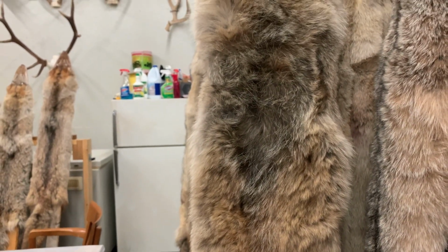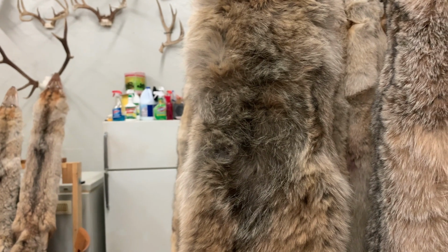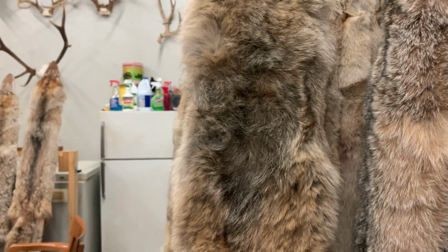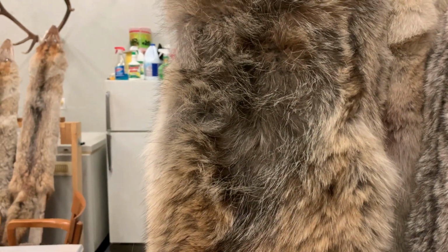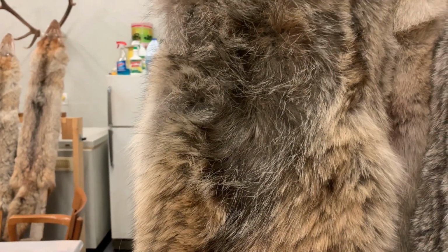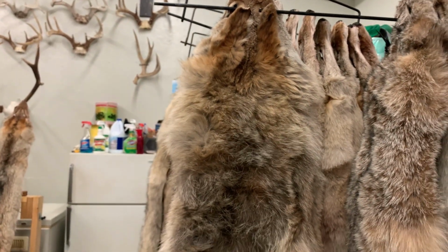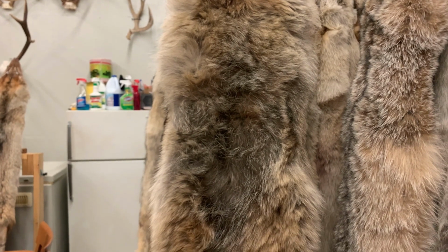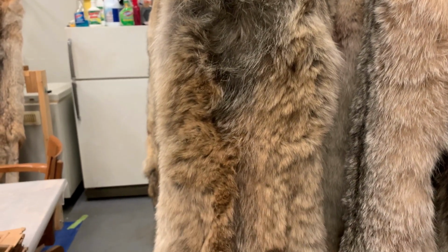So the market doesn't really want any coyotes like this. More work for them. They can use the bottom half, but this part here is damaged. There's no use to them. On the belly side, like I showed you on the other ones, it's going to be red, and it's not going to be marketable on the belly side.